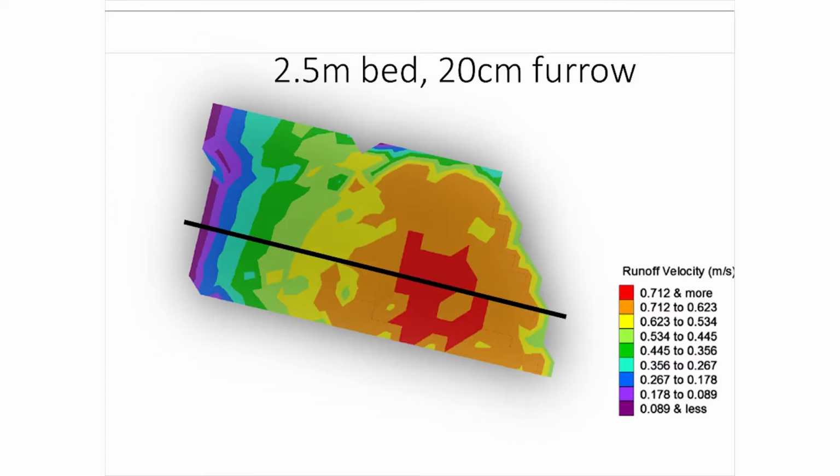If I increase the bed width to 2.5 metres, which means more water is going into each of those furrows, then the velocity is going to increase again. So now we've got those red areas becoming quite red and up into the erosive velocity phases. So anything up to that, 0.7 metres per second, really gets erosive velocity. So we'll start to see soil erosion in that particular case.